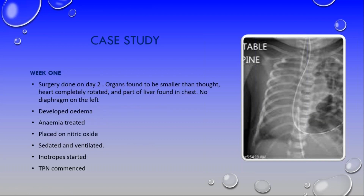On week 1, surgery was done on day 2. So between being airlifted and receiving her surgery, she was ventilated. When they did the surgery, they found that the organs were smaller than was thought to be, that the heart was completely rotated. So the heart had rotated and was sitting on the right side. And they found part of the liver in the chest, and there was no diaphragm on the left side. This is very, very important because the prognosis for this baby is quite poor.